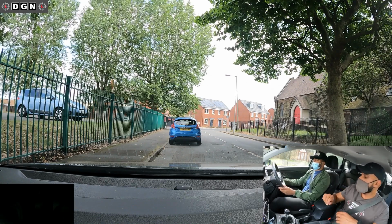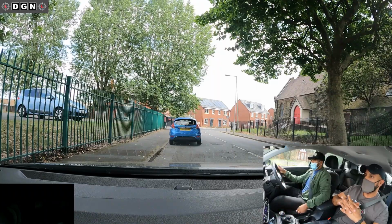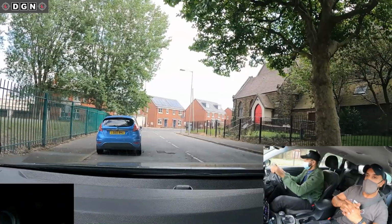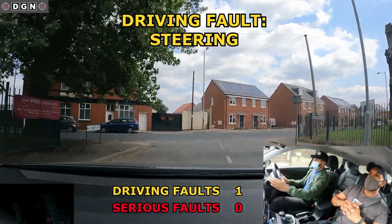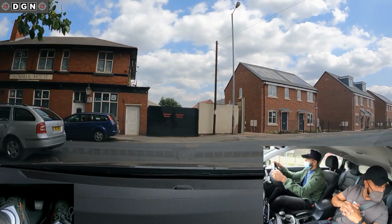Yeah, to start this car, you need to have the clutch pedal fully down. Yeah. If you could turn left, please. When turning left, he steers too early, so the back tyre of our car touches the curb.